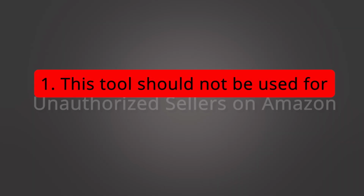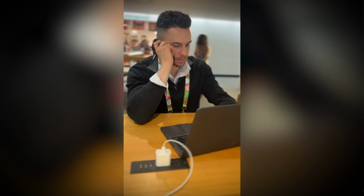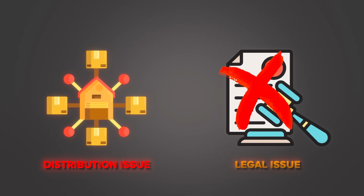This tool is not for unauthorized sellers on Amazon, meaning if you own a brand or you represent a brand on Amazon in an exclusive brand relationship like I do with many of my partners, you cannot go into that Brand Registry portal and issue an IP claim against a seller who's technically not authorized to sell your product on Amazon. Unless you have proof that that seller is actually using your branding and selling an inauthentic product, you can't just file a Brand Registry IP claim against that seller just because they're selling your product. When unauthorized sellers happen on Amazon, this is a distribution issue, not a legal issue.